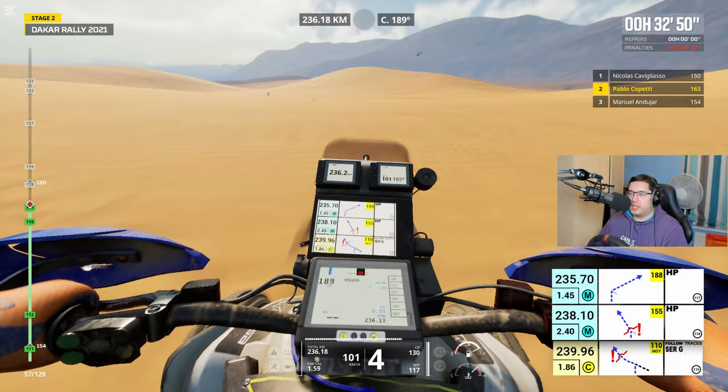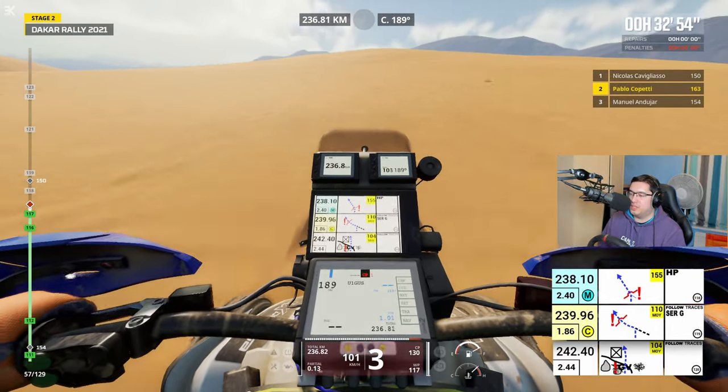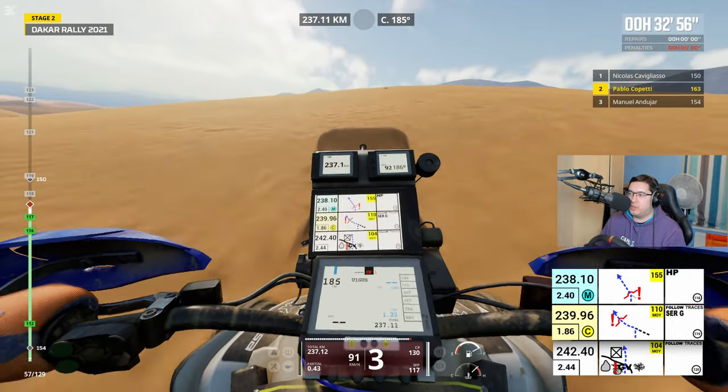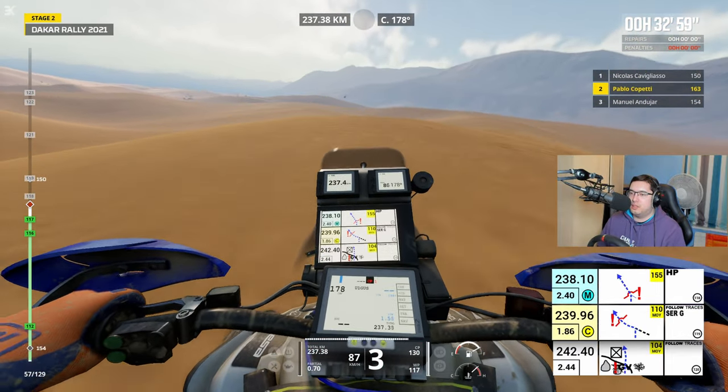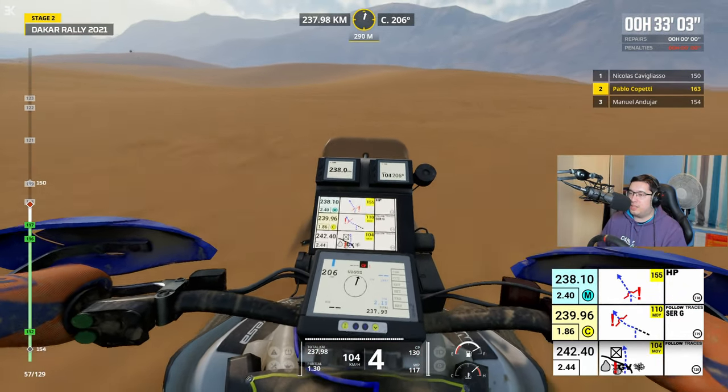Slight lift so we can just get that rotation down. We can actually just follow his helicopter now. We can see the helicopter in the distance. Make sure that is following Nicholas as well. Want to keep an eye out in front. Can't really see it though. Can't see them.